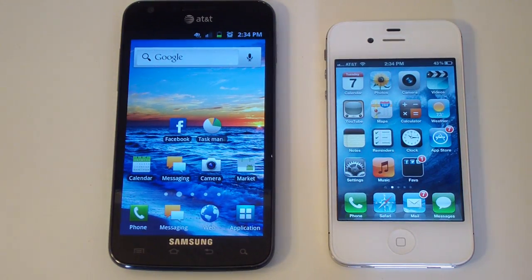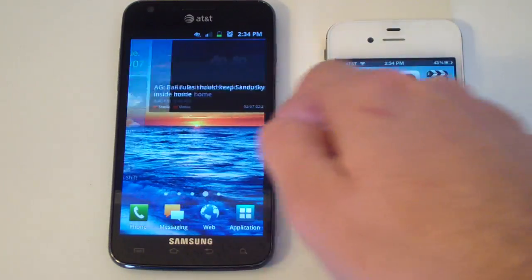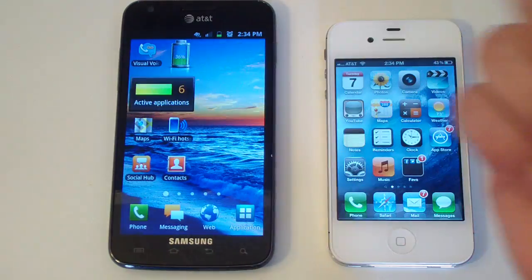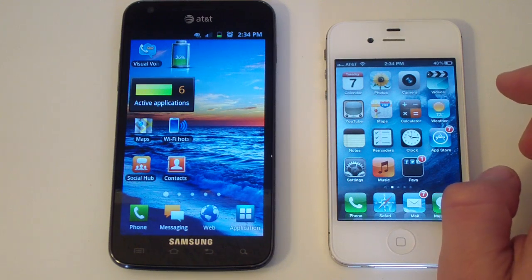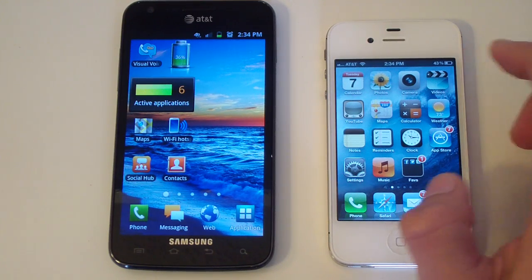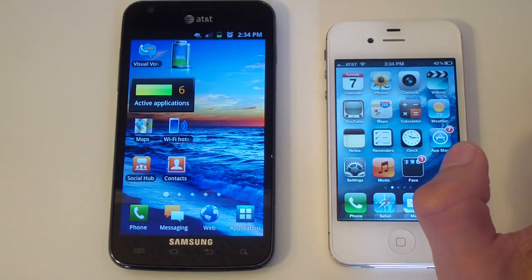Right now it's 2:34 and let's see what the battery life is on right now, 36%. So I'm more than halfway done and it's not even 5 o'clock yet. The 4S, this is actually my second day on the charge. 43%. I don't use it too much. I don't even use the Skyrocket, but on standby time, the Skyrocket just drains because it's connected to LTE.